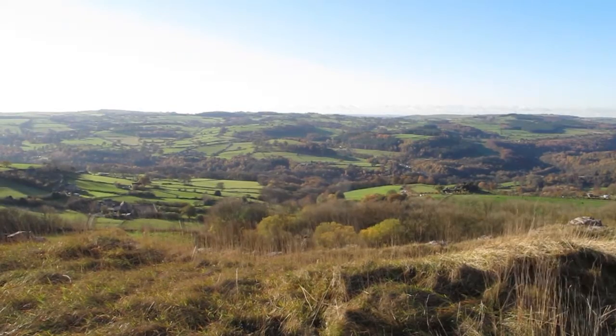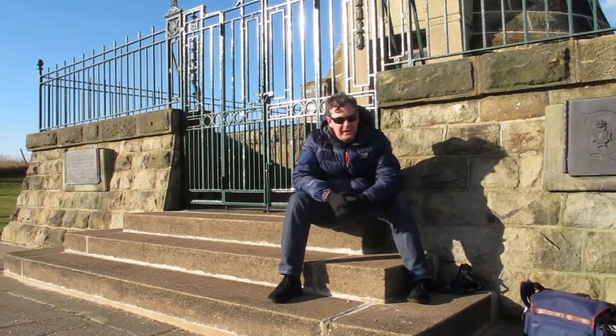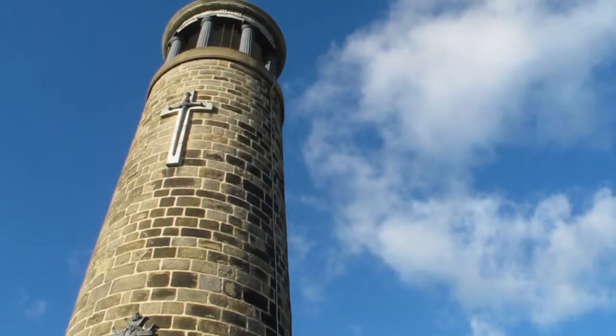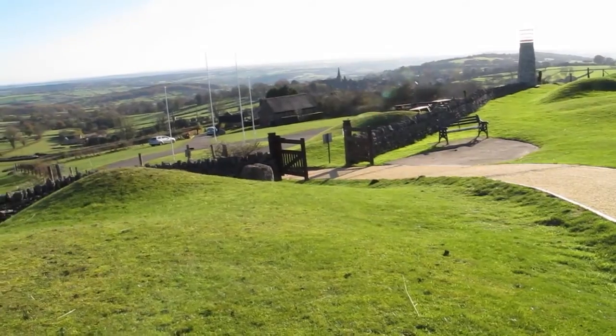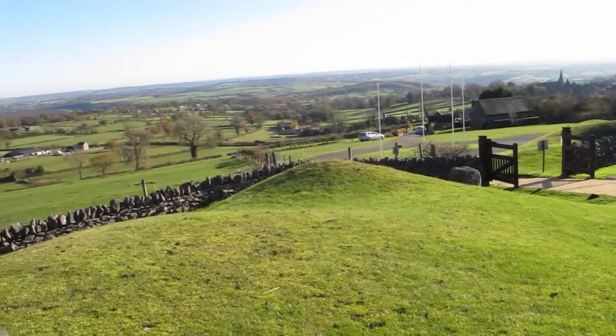This is a memorial to the Sherwood Foresters Regiment, soldiers that died overseas, and it is one of the most incredible I've ever seen, and it's in the most amazing setting with panoramic views of over 270 degrees looking out across beautiful green Britain.